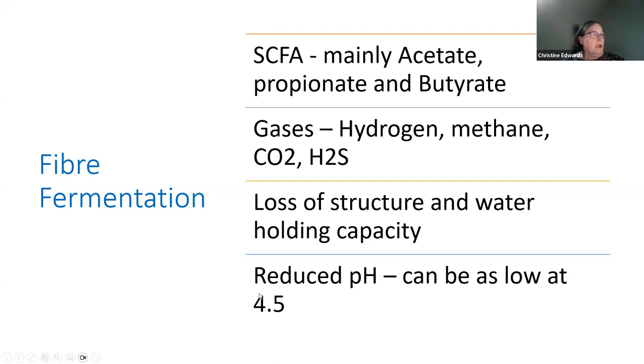Another important element is that as we ferment carbohydrate, we reduce colonic pH, and it can be as low as 4.5 in the proximal colon. And this means that we can have very different chemistry in the colon as well, which may affect the state of molecules in terms of whether they are ionized or not, and if they are absorbed, or if they interact with other molecules that may bind to them or may entrap them.